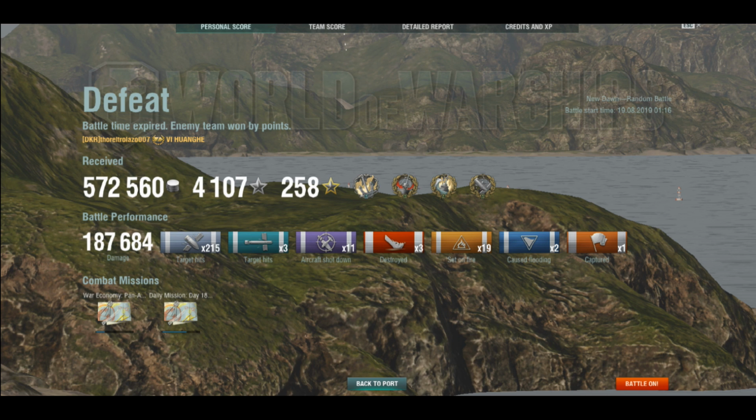Dave, my commiserations. It must really, really hurt to get that amount of damage done in a ship as bad as this and still not win.